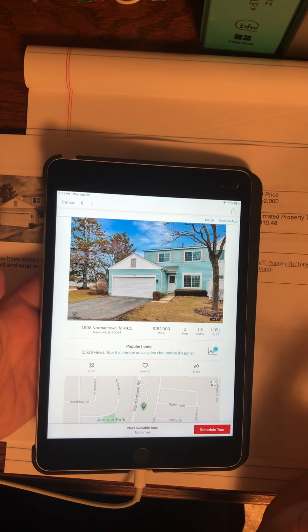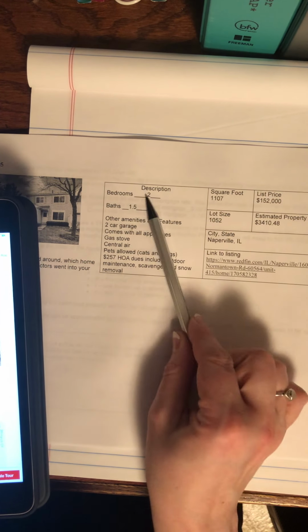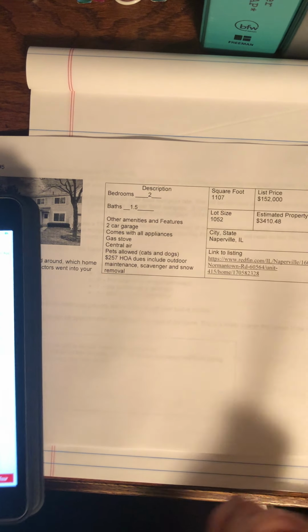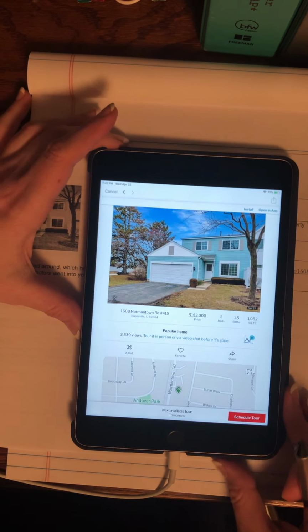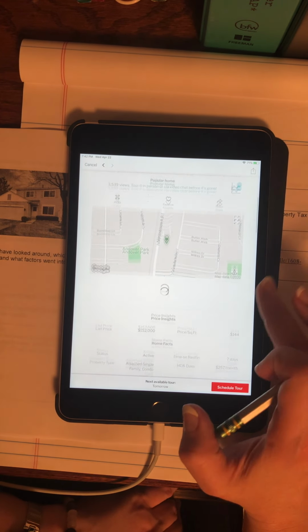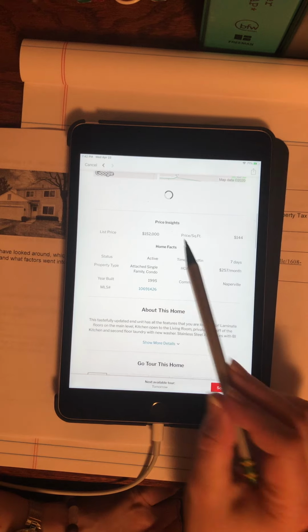Definitely not 152 square feet. That'd be way too small. And you can see that that's where I got these details. Now it is in Naperville. And if I scroll through this, I see different price insights.